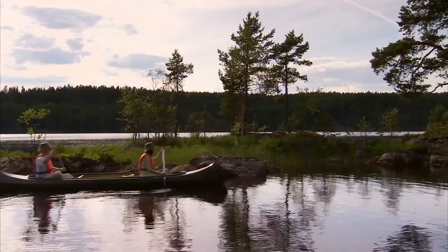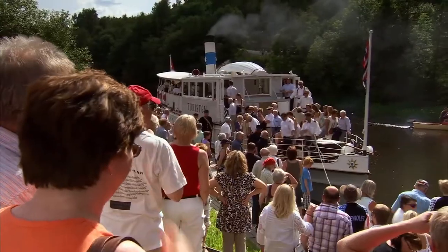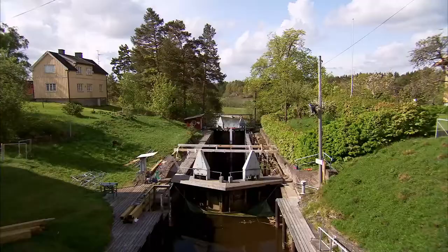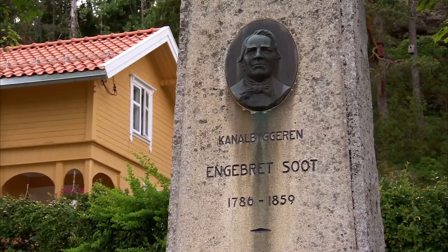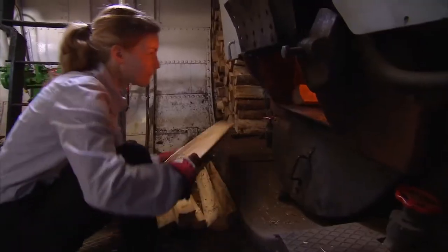You can paddle, canoe, sail, and even take an old steamboat. The canal system was established in the 1850s by the wonderfully named Engebret Soot. There's a whole lot of Soot involved in the boat named after him as well.